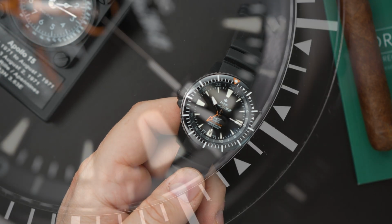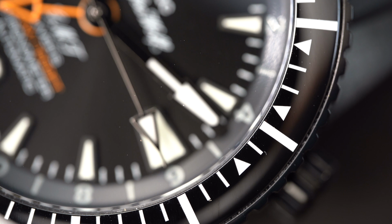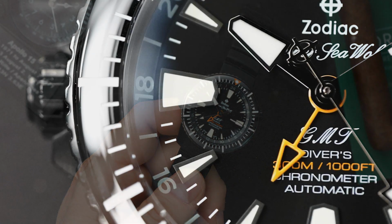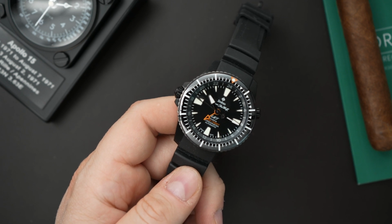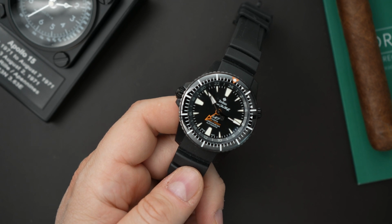You do get a dive bezel on here, which I believe is a mineral crystal. You also have a 24-hour scale on that chapter ring. That's because this is a GMT powered by a SOPROD movement, the C125. That's a movement that's not often used. However, it's a very reliable movement, and I've owned it in many watches, and I really do love it. I think it's a great movement.